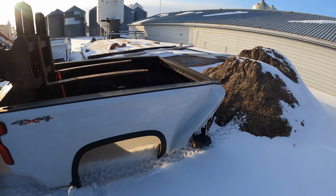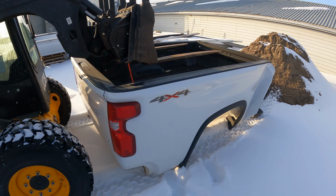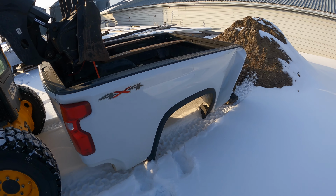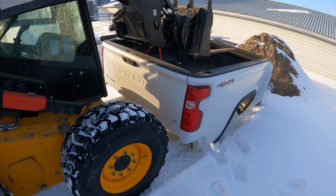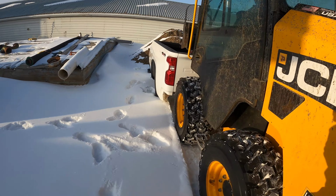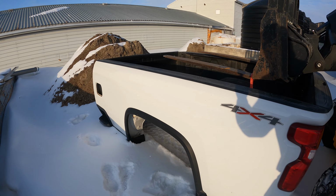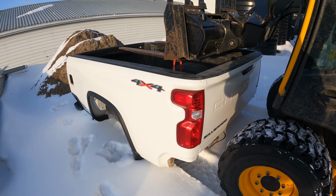So I got the box off here now. I'm just gonna leave it out here. I'll probably just strip the taillights and the tailgate off it and the wheel arch stuff, and then just scrap the rest of it or try to sell it. The other side of it's actually not bad. This side's good, so I could try to sell it, see if someone wants to buy just that side to fix theirs or whatever.